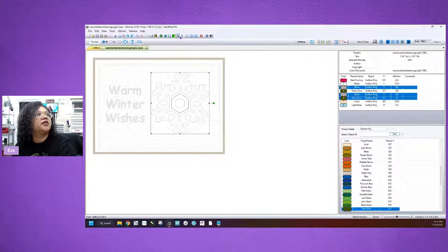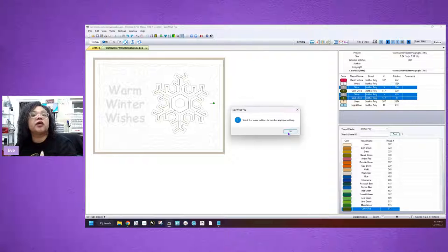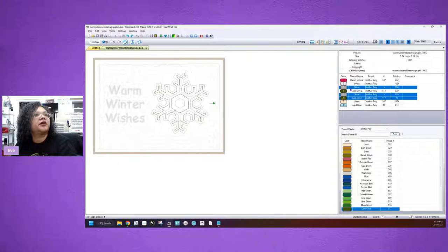All right. And then there is an option right up here that says save applique cutouts. Save applique cutouts. That's what I want. But notice right here, I definitely want to remember this size: 3.24 wide by 3.39 high. You kind of want to remember that. And that's what I didn't do.